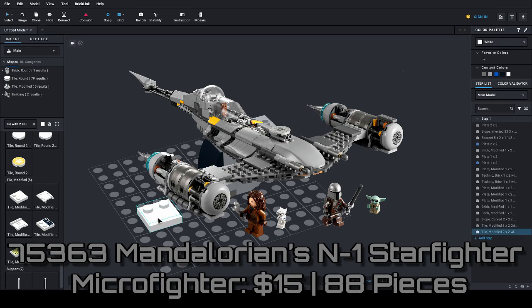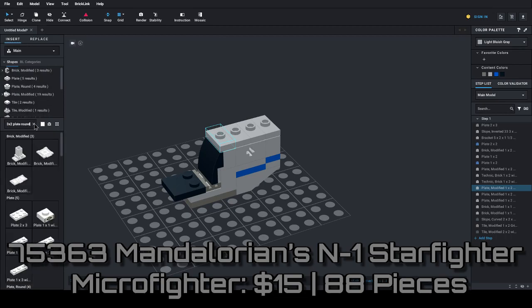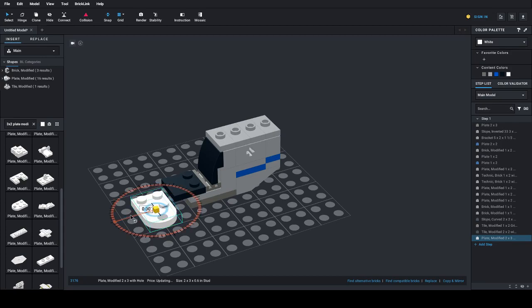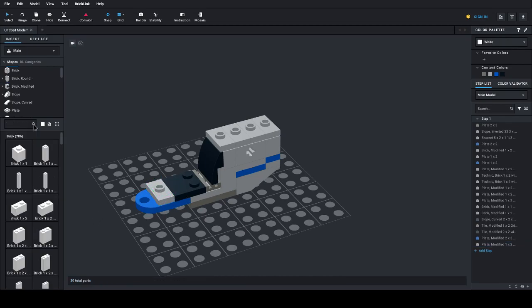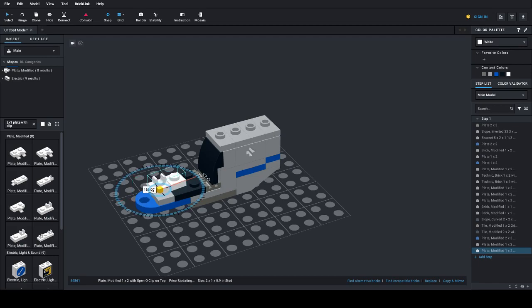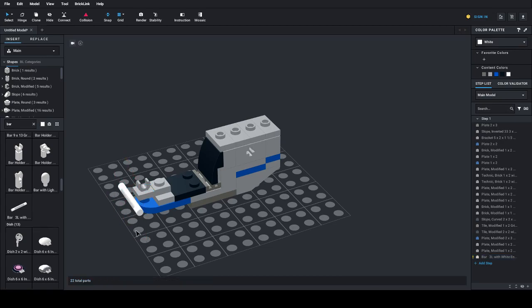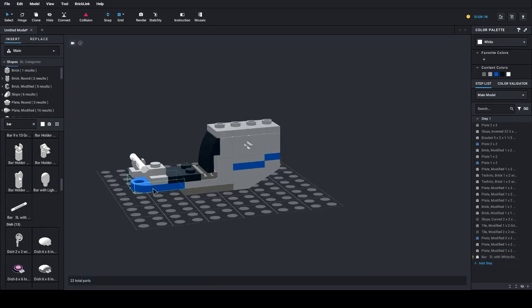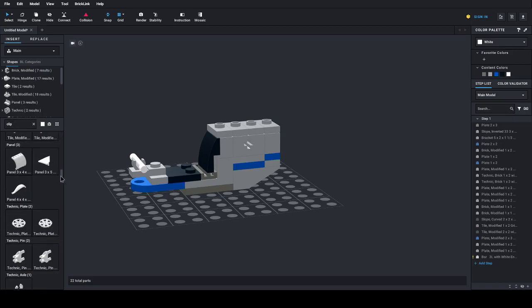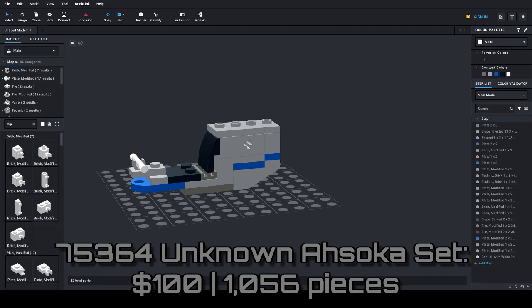75363 is a Mandalorian's N1 Starfighter Microfighter for $15. Notice that doesn't say $10 because it apparently comes with Grogu, as well as the Mandalorian, which is apparently worth $5 more now. It has 88 pieces. And the only way that I can see this being good is if the Grogu and Mando are different somehow in Season 3, and LEGO replicates that in their prints, making these either unique figures or a cheap way to get the newer style of these figures. But if it just ends up being reused figures in a new fighter for 50% more money, then there's literally zero reason to buy this. We will see.